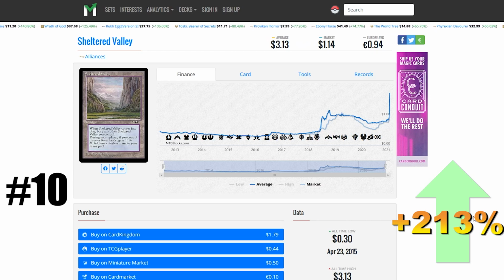Maybe not a focus of a deck, but there's a lot of decks that could make good use of Sheltered Valley, especially one piloted by a colorless commander. And those are appearing on the scene more and more often and becoming more and more competitive as time goes on. Sheltered Valley has, whenever it comes into play, you bury any other Sheltered Valley you control. Obviously, this won't matter very much in Commander. During your upkeep, if you control 3 or fewer lands, gain 1 life, and of course, you can tap it to add 1 colorless mana to your mana pool. Like I was saying, even at $3, this isn't a terrible price to be paying for this card.